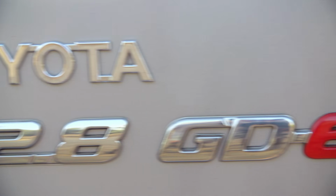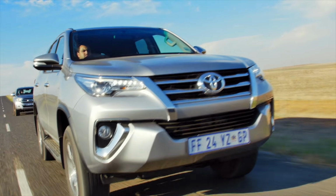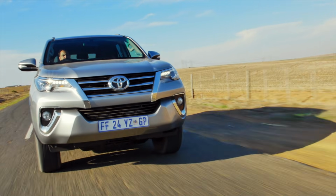There's a new engine. It's a 2.8 litre where the last one had a 3 litre. Turbocharged diesel, 4-cylinder. It's got much more power and torque, 130 kilowatts and 450 Newton meters in an automatic version, or 420 Newton meters if you buy a manual.